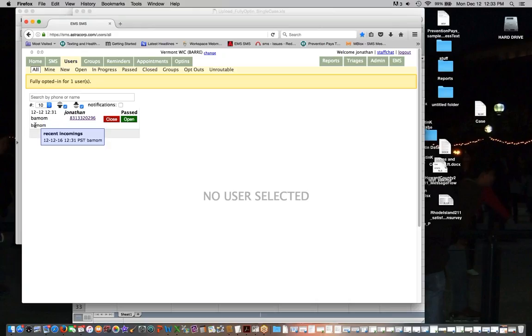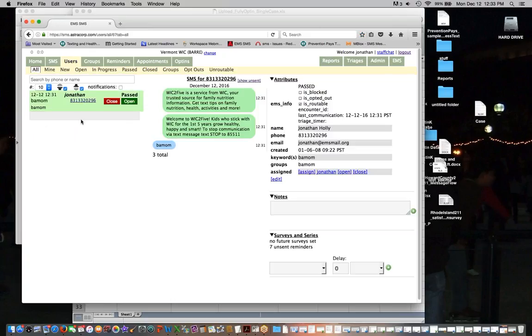And then this is the recent incoming messages. So this will show you any incoming messages from the client. If they've asked questions, you'll see it here when you scroll over recent incoming message. And when you scroll over the phone number itself, you get the name of the client, as long as you've added that name. And then when you click on the phone number, you're going to see all of the things that have transpired with this client so far.